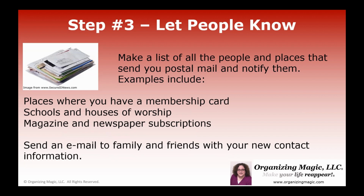And then it's a good idea to just draft an email that you can send out en masse, just one big email announcement to your family and friends that says, hey, we're moving and here's our new contact information. Don't forget also to fill out a change of address with the Postal Service so that they can catch all the loose ends that you still may have forgotten.